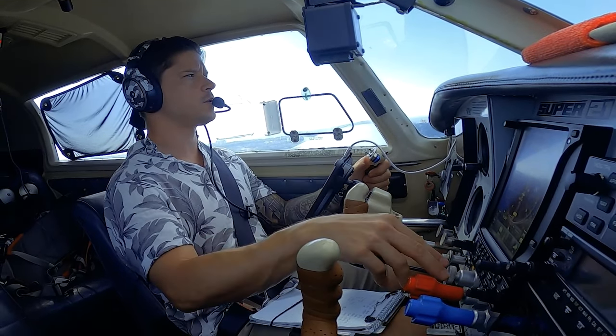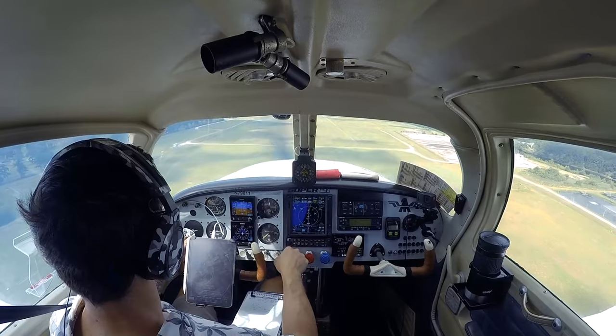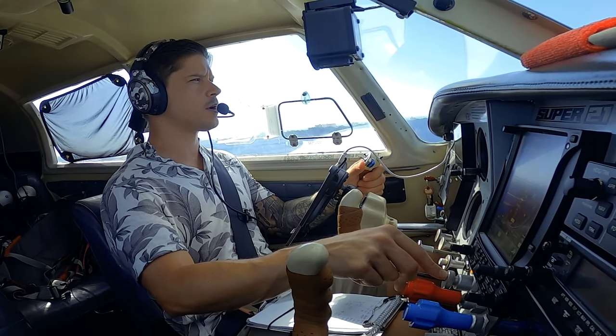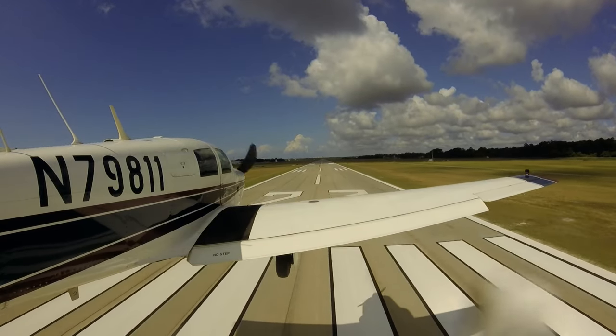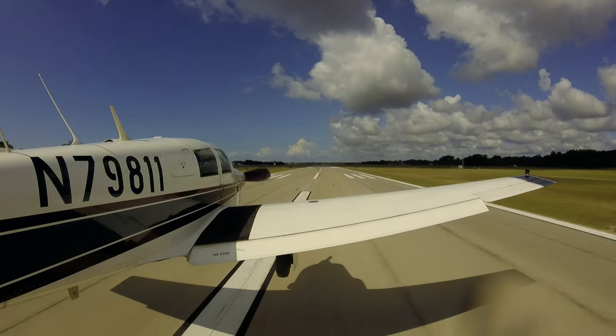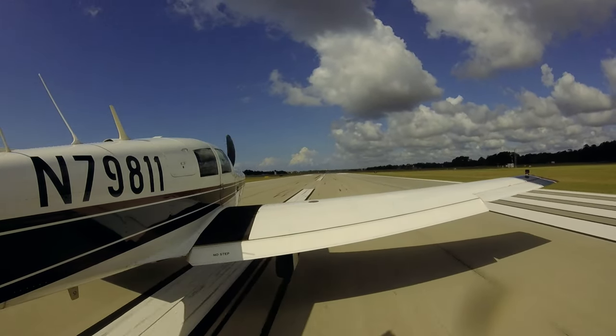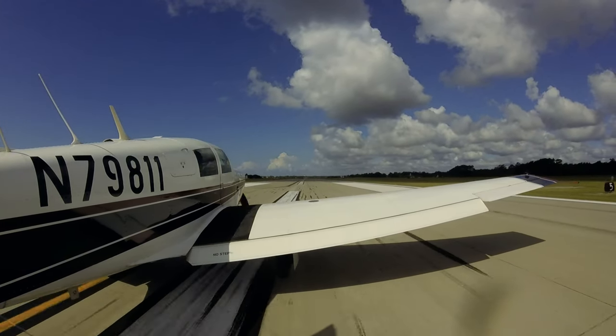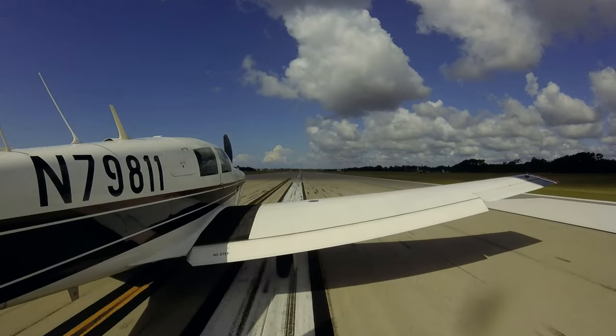Gear's down, runway 23 confirmed. Hold the crab for now, we'll kick it in right as we're flaring over the runway there. All right, we'll aim for the next taxiway, speed's good. Kick out that crab. Maintain that center line.